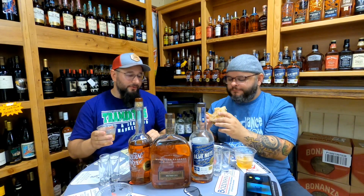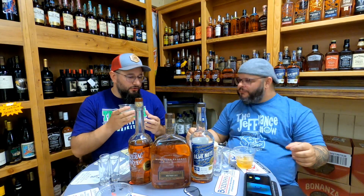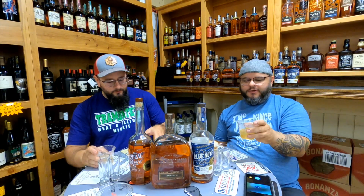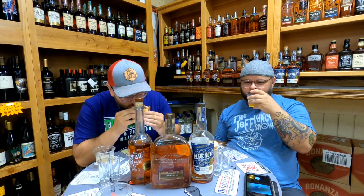So this might be the greenest of green lights because you don't need food with it. You don't crave food with this. I just want to drink a bottle of this and forget what my name is. Drink a bottle of this, forget you have bills. Bro, I'll give somebody my social and my mother's maiden name for a bottle of this Blue Note. Right now. Hit me up.